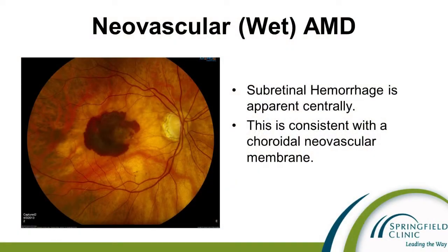The other type of macular degeneration is wet or neovascular macular degeneration. Here's another picture. Here we see the optic nerve again. Here are the vessels that emanate from the nerve. And this large area here is central hemorrhage, and this is a big part of wet macular degeneration. Now, a lot of times the end result of all this is atrophy, but in the interim, what we're treating for patients with wet macular degeneration is the bleeding in the back of the eye and the fluid in the back of the eye that is produced by these abnormal membranes that form as part of the disease process.